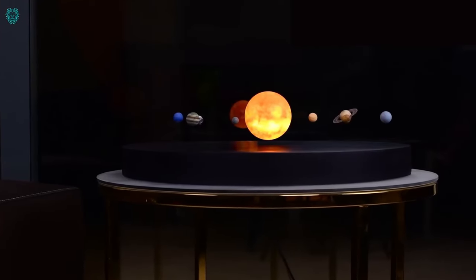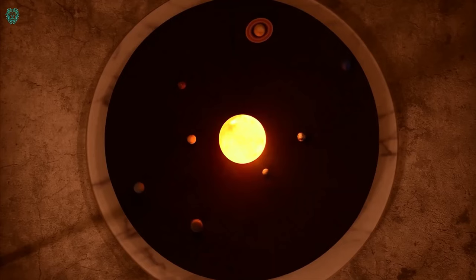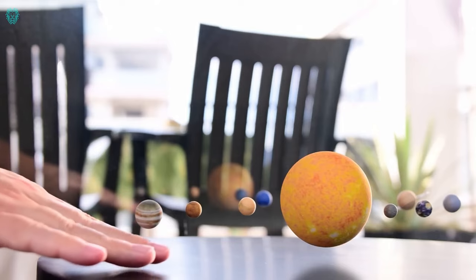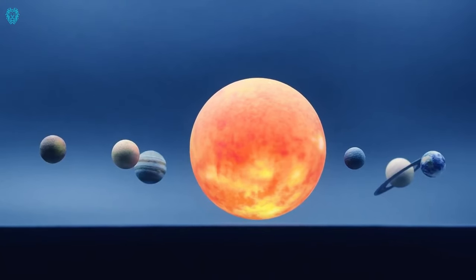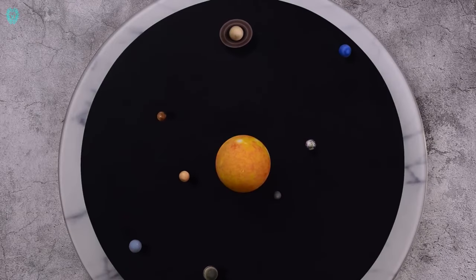Embark on a cosmic journey with Quantum Solar System. It's in your hands. Calling all space enthusiasts and stargazers, immerse yourself in a captivating cosmic escapade with the revolutionary Quantum Solar System. This extraordinary display offers a playful and interactive exploration of our universe and its planets.